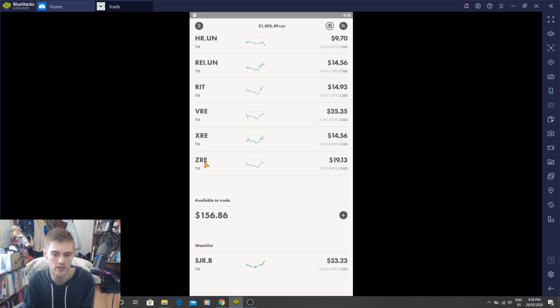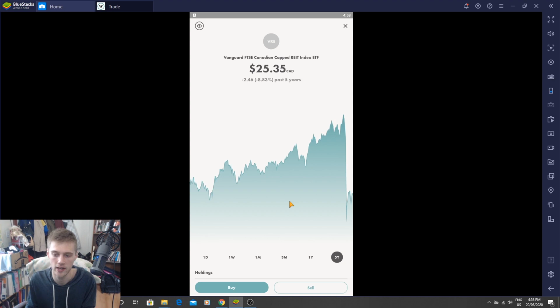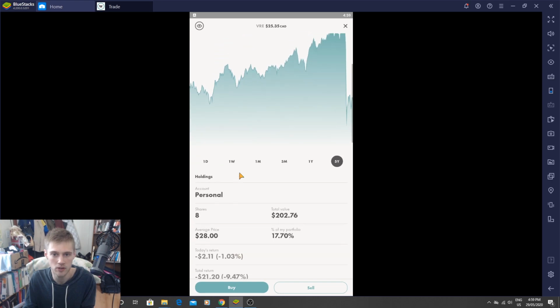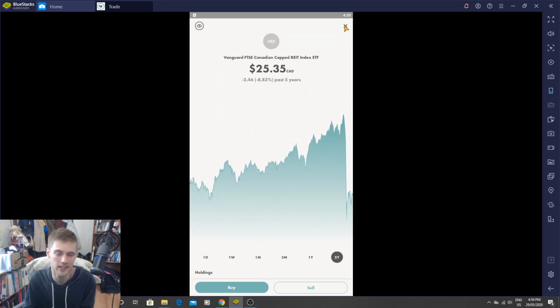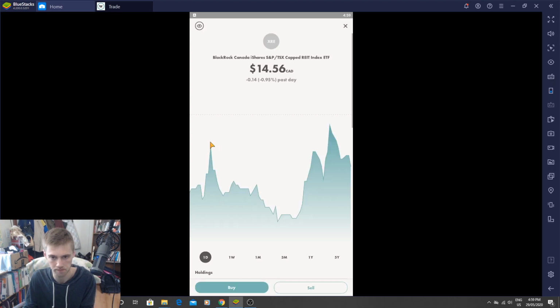So the 3 ETFs at the bottom here, the first one is VRE. This is the Vanguard FTSE Canadian Capped REIT Index. Really good fund. Pretty much all Vanguard funds I'm a huge fan of. Once again, you can see it was on its way up and then took a big crash, but it's starting to recover. This one actually went down quite a bit compared to the other ones. It's still priced a little bit higher, but you can't go wrong with Vanguard funds, so I think it's really good.